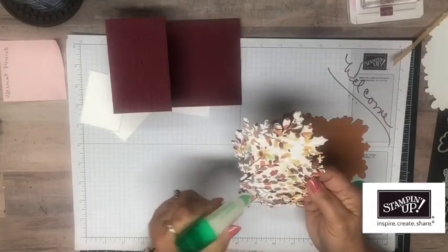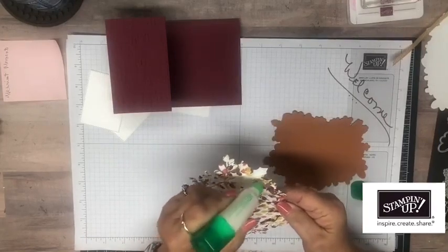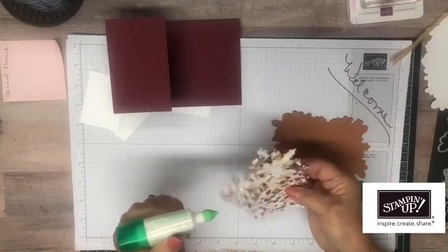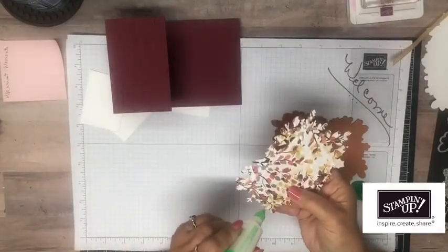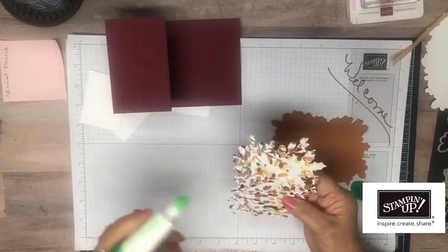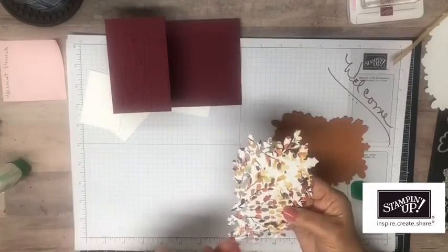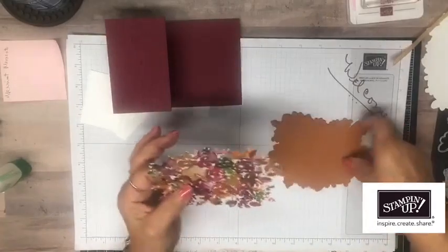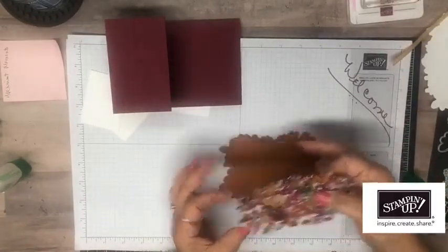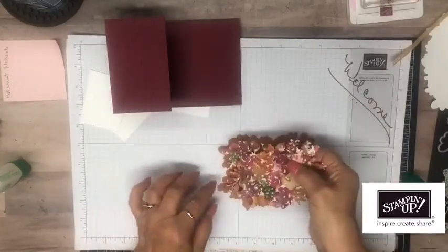Just adding dots on all of the fine detail at the end, and hope it doesn't ooze out a little bit. Just little dots, little dots, little dots. Okay, that'll be good. You can always pick it up and add more to it if I need to, and make sure that I've got this going in the right direction. There we go.